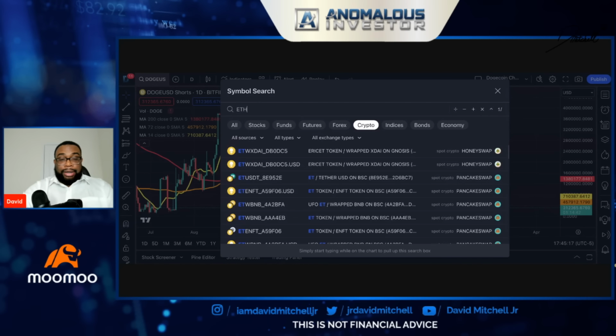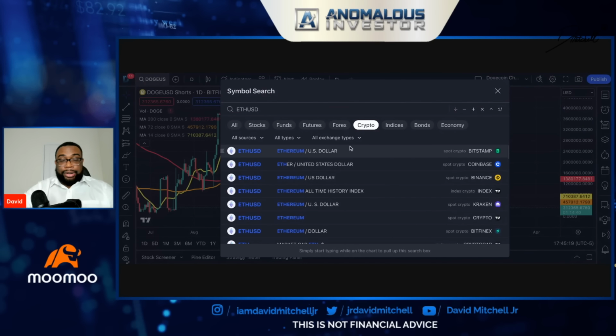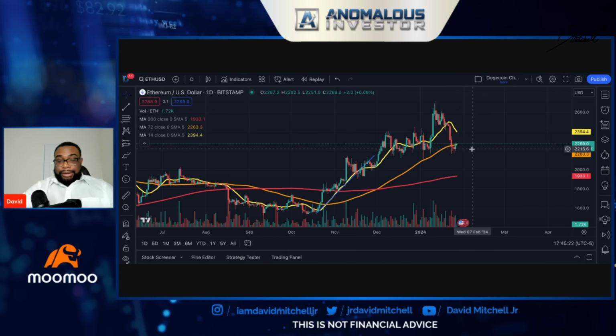And let's just check Ethereum, just to kind of see. Yeah, so Ethereum's a little far away because of that huge candle right here. So the 14-day is going to take a while to flatten out. This will be a few more days, or the end of next week, before we can get an idea where this is going to flatten. We're already building 2 green candles, so these may not even cross depending on how the trend goes.